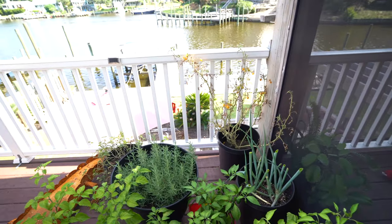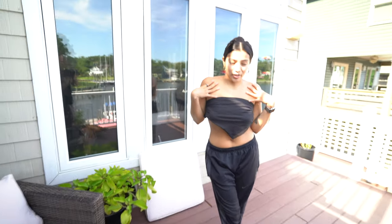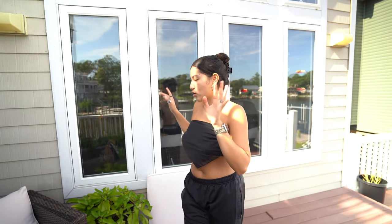But yeah, this whole house is honestly, I feel like, filled with Instagram content to take pictures. Like every single area is super cute.